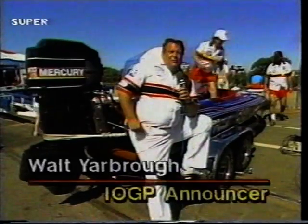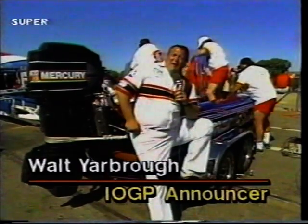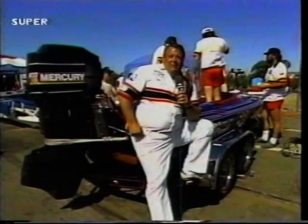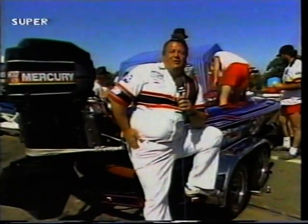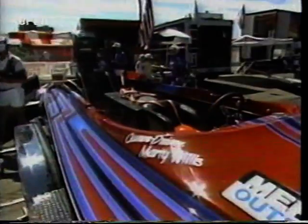My colleague, Walt Yarbrough. Well, Chris, we're here in the birthplace of Mod VP Racing. That's the state of California. However, only one of the 4 world champions have been from this state. But this weekend, we've got a Californian sitting on the pole. That is the man from Yorba Linda, Mr. John Castelli, in boat number 11. This could be the weekend that this state starts someone towards the World Championship, trying to claim another title for California. Back to you, Chris.